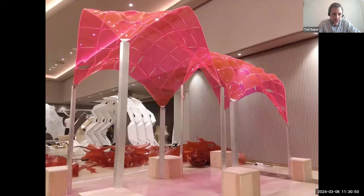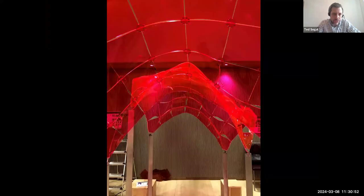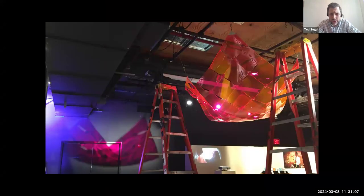Here's another view of the structure and now a view from the inside. It was indoors, so we didn't have the natural lighting, but even with the fluorescent lighting, as you walked around it, you had different impressions. And here you can see that it almost looks like a red when you're viewing this from below. In this case, the structure was only up for a couple of days for the symposium. We then had to disassemble it and bring it back home.